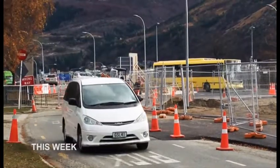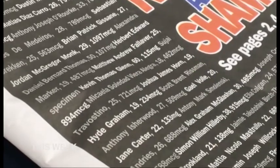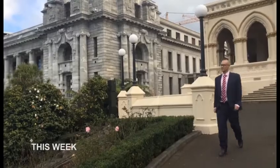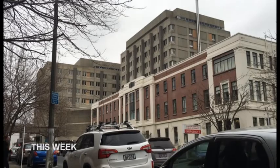In this edition of Southern Newsweek, we find out what road improvements are being made to make it easier accessing Queenstown Airport. Name and Shame, the new campaign designed to combat drink driving. And for government eyes only, Dunedin Hospital's redevelopment options are finalised but aren't being made public just yet.